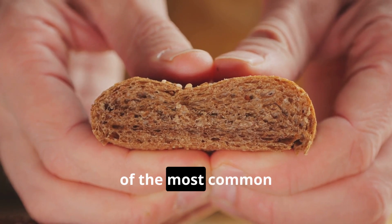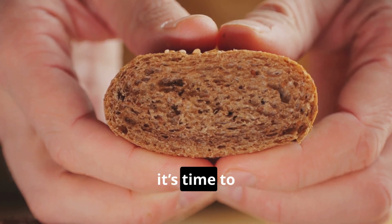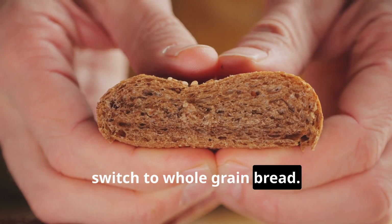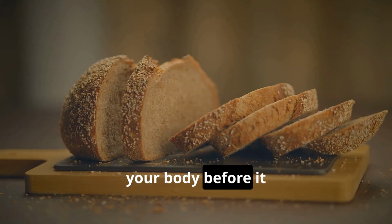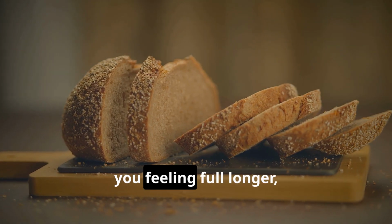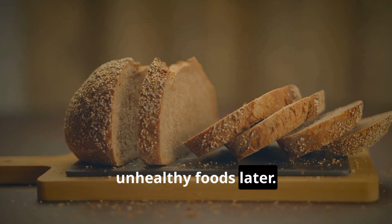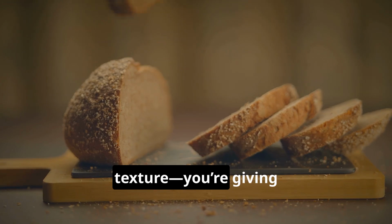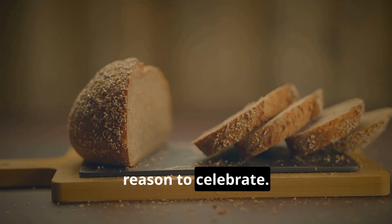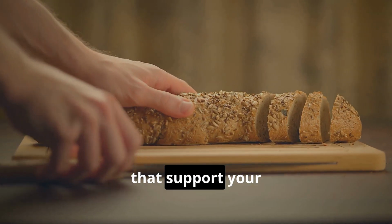Let's start with one of the most common foods in our diets: bread. If you usually reach for white bread, it's time to consider making the switch to whole grain bread. Why? Whole grain bread is packed with fiber, which helps sweep cholesterol out of your body before it can do any harm. Fiber also keeps you feeling full longer, so you're less likely to snack on unhealthy foods later. When you make a sandwich with whole grain bread, you're not just adding flavor and texture, you're giving your arteries a reason to celebrate. Plus, whole grains are rich in vitamins, minerals, and antioxidants that support your overall health.